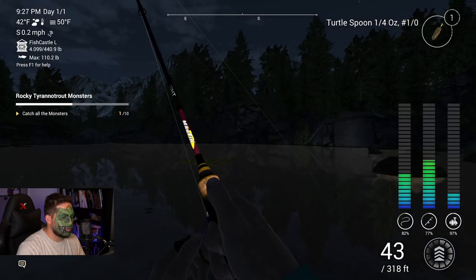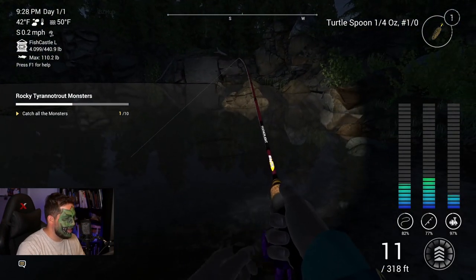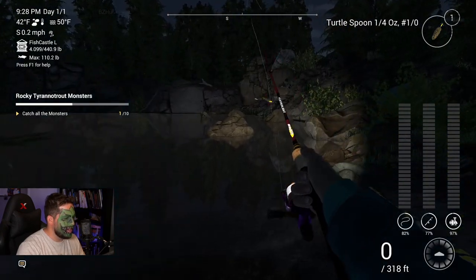Come on. Here we go. We get another one? No, it's a different fish. Okay, I was gonna say, it doesn't seem as heavy as the other one. Young little rainbow trout. Rainbow trout, of course, always putting up some sort of fight. I'm kind of wanting to try this spot again.